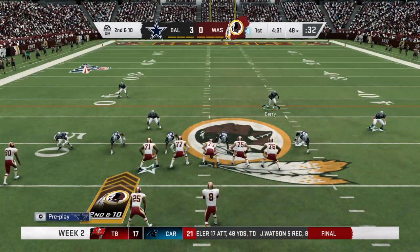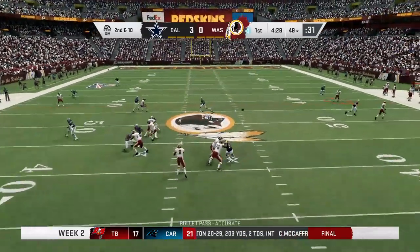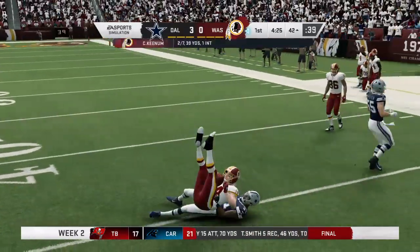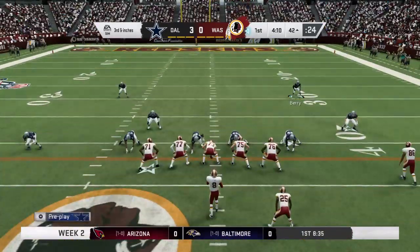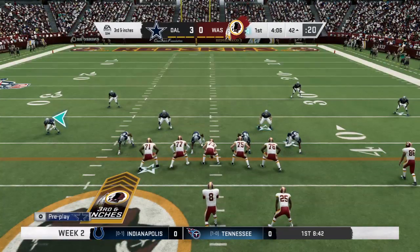After the incomplete pass, here now is 2nd and 10. Now it's Keenum. That's caught by Trey Quinn. They'll wind up getting 10 back as that sets them up for 3rd down. They sure put the coverage guys in a stress on that one. They thought they were going deep. Ends up curling inside for a nice chunk of yardage.